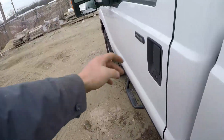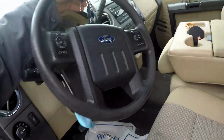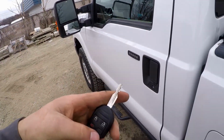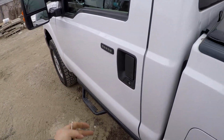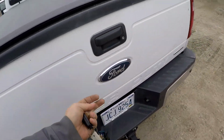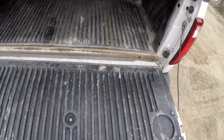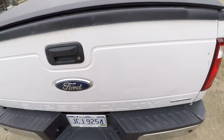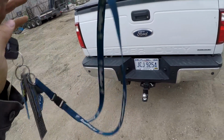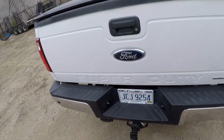So if I go in here and grab my key fob right here, okay, so to demonstrate, truck's closed, truck's locked, can't get in. The tailgate can still be open. Every new truck has this feature. I don't know why this one doesn't. And this is a pretty optioned out single cab, mind you, besides not having the tailgate step.